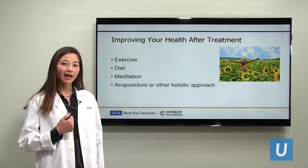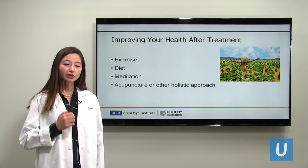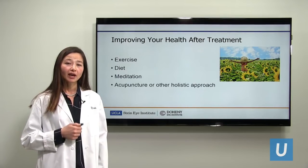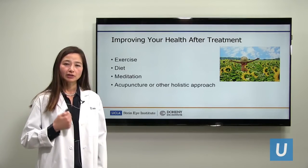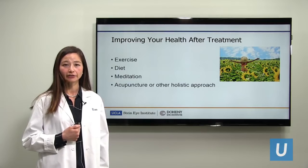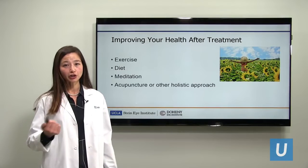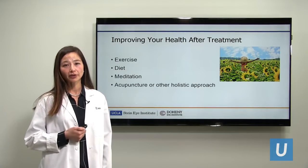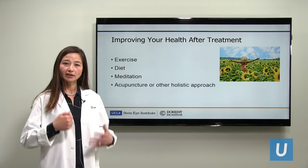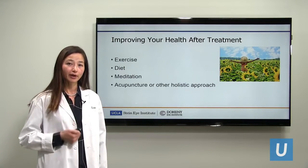I also recommend acupuncture or other holistic approaches. When you see your regular doctors, they're going to be focused on your eyeball or your liver or something very specific. However, it is difficult sometimes to have a provider or practitioner help you with a whole body or holistic approach to health. If you don't take care of your whole body, something that is affected by your body, such as your eye or other organ, may not work as well. So I encourage my patients to seek alternative therapies and seek a holistic approach to care. And acupuncture is just one such type of practice.